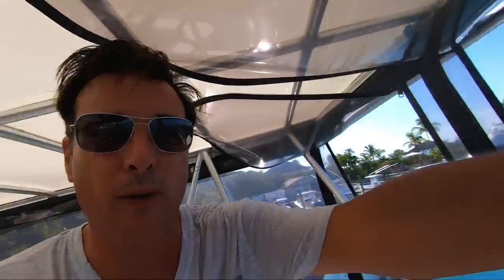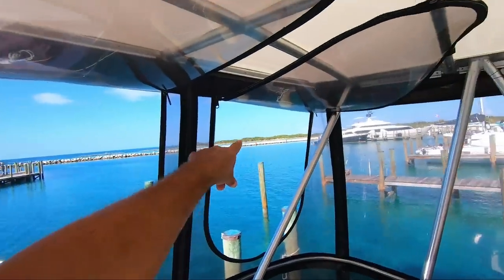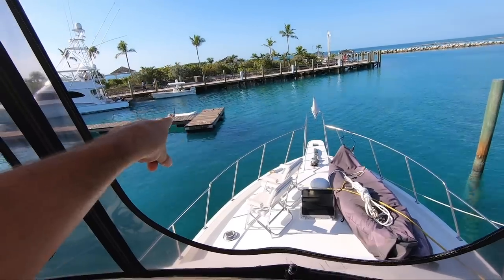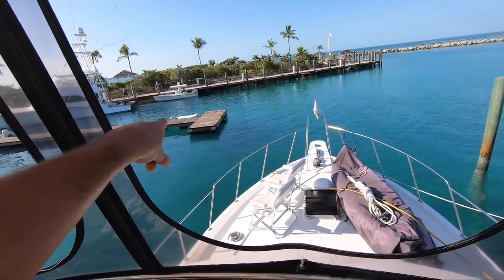Made it in, sweating to death. But the wind's supposed to blow from this way. So if I'm gonna get off the dock tomorrow, oh, look what's right there. Blow me right into that. There's always something.